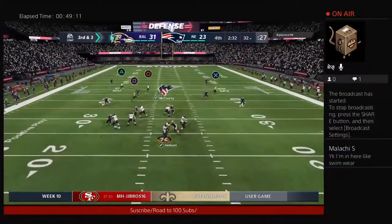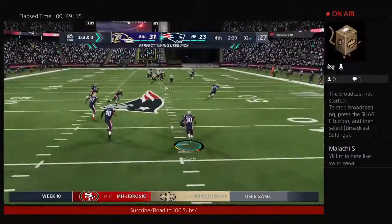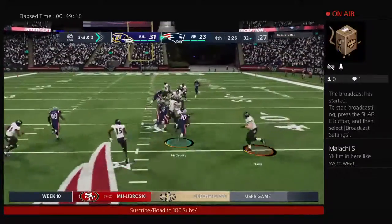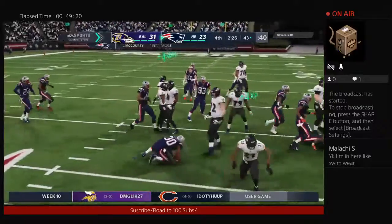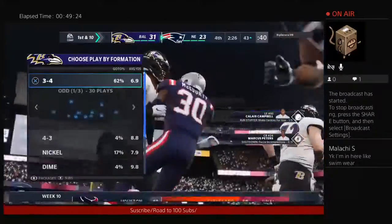Off the play fake, here's Jackson. He uncorks it for Snead. Now look at this. They get the turnover they needed. It's intercepted. Picked off by Jason McCourty. And he'll take this across midfield and inside the 45.